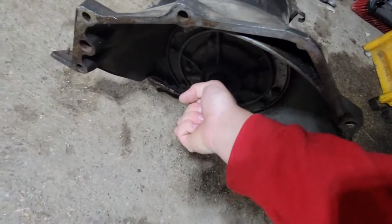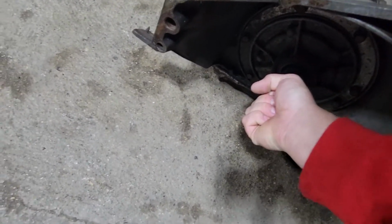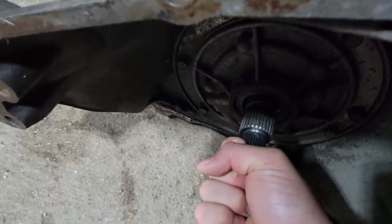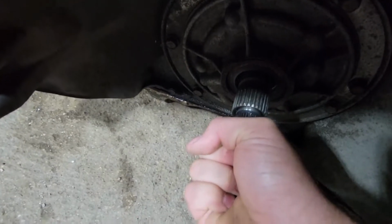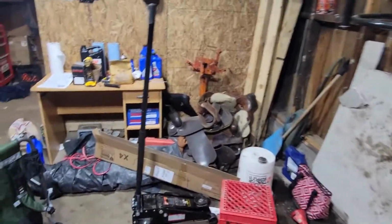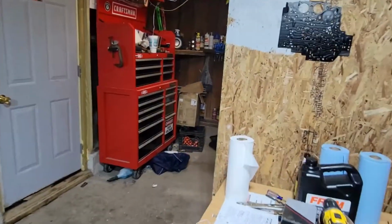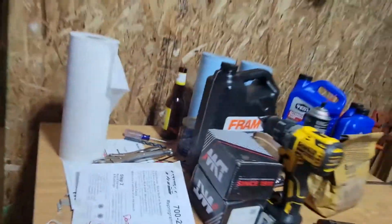This transmission. Oh, God. You see that? I'm just grabbing this input shaft. Look at all that. The other transmission had more slop in the input shaft. The only way that thing develops slop is if a clutch pack is fried, I believe.